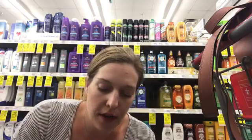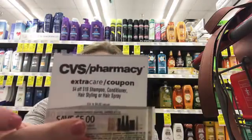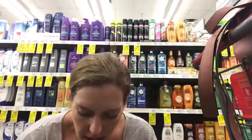And then we got $5 off 1 coupons that came in our Red Plum from this past week. And if you guys got that 4 off 18 CRT for shampoo, then you would be paying $11.99, but then you're going to get a $10 extra care buck back, so your final cost would just be $1.99, which is really great.